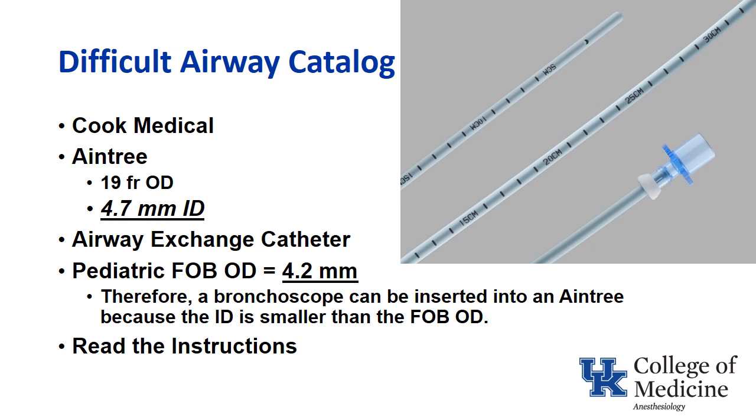From the Cook Medical line, we have an Aintree catheter, which has a 19 French outside diameter and a 4.7 millimeter internal diameter. It is an airway exchange catheter. A typical fiber optic bronchoscope has an outside diameter of 4.2 millimeters. Therefore, a bronchoscope can be inserted into an Aintree because the internal diameter of the Aintree is larger than the outside diameter of the fiber optic bronchoscope. I suggest you read the instructions for all devices before you use them.